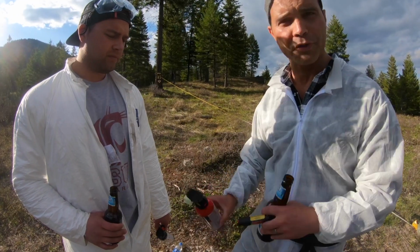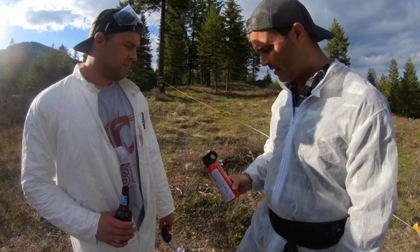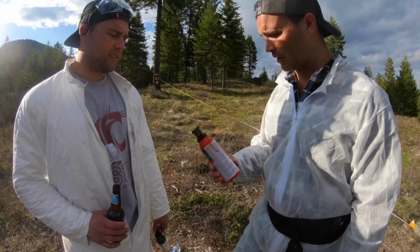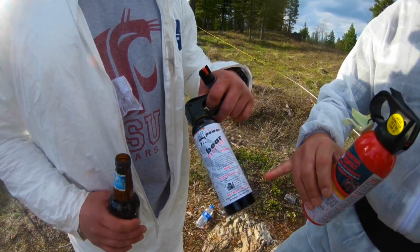It's really easy to pull the trigger. After you take this off, it's easy to pull and point in whatever direction. But I thought there'd be a big force behind it and this big plume. It just felt like nothing. So this brand was a little bit more powerful. And it's smaller ounces.